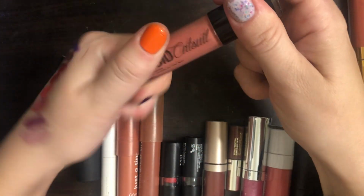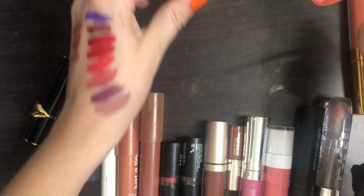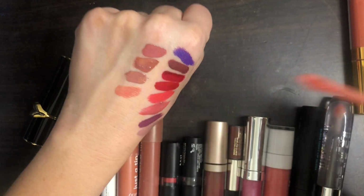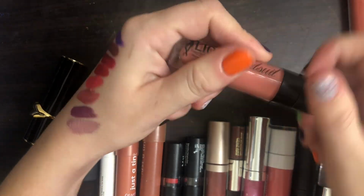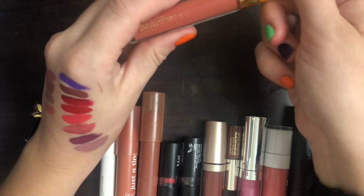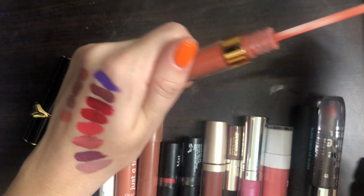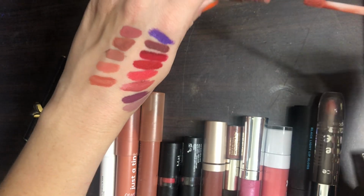I've got a Wet n Wild cat suit. This is the shade Nudist Peach, which I'm confused by because to me, I guess it's kind of a peach. But there's that. Another pretty good formula from the drugstore. Another ultra blotted lip. This one is in Scenic Route. And here is that. Very pretty shade.